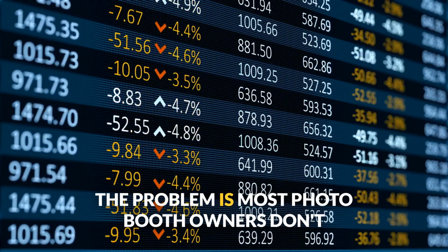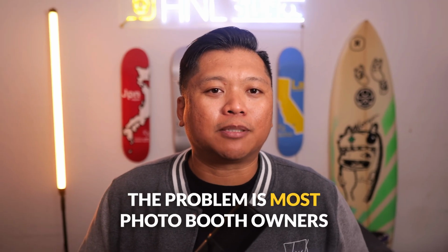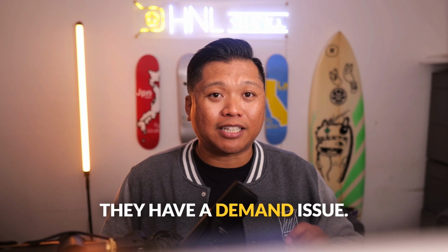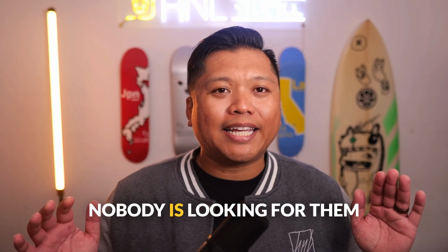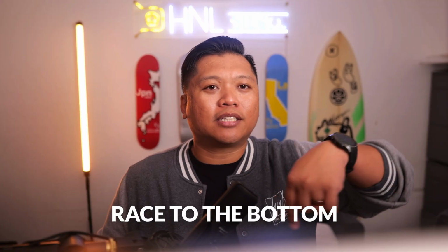The problem is, most photo booth owners don't have a pricing problem. They have a demand problem. Nobody is looking for them, so they lower their prices hoping someone will book. And that just creates a race to the bottom.